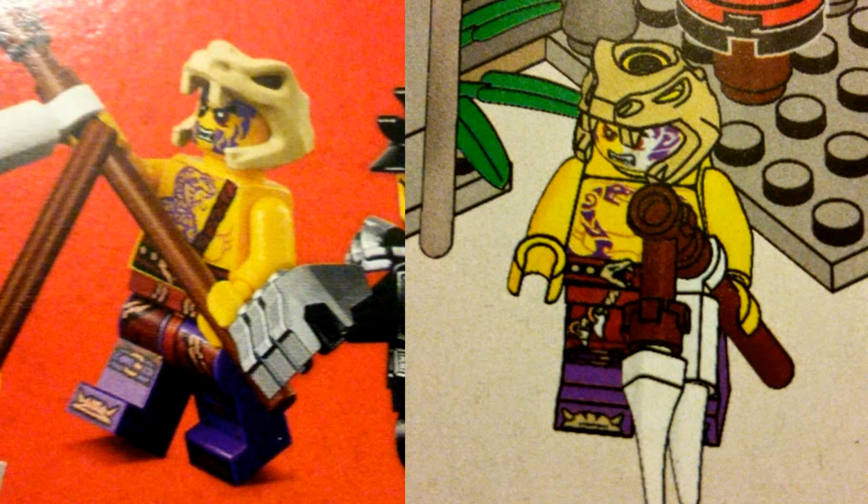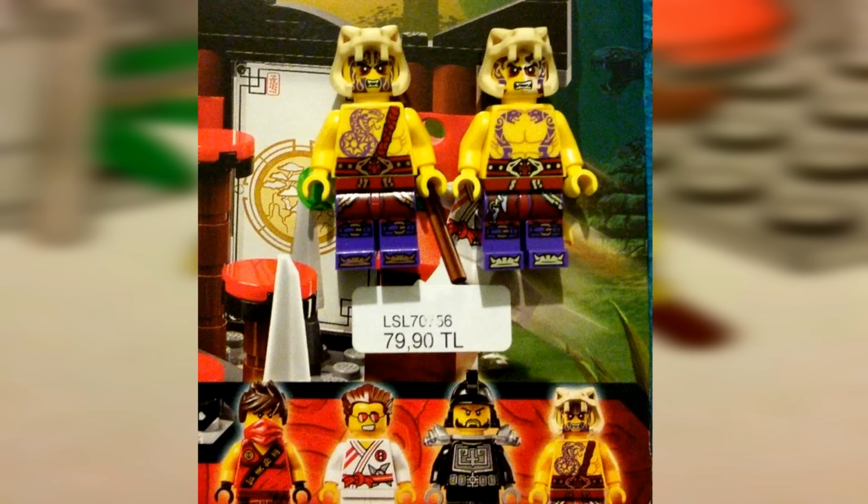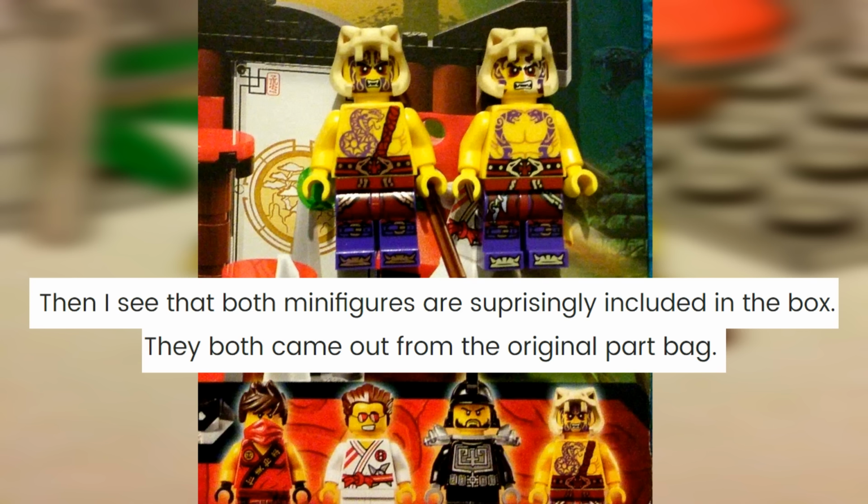So which one is actually in the set? Well, supposedly, the official set is supposed to have the Slevin minifigure you see over on the right. However, this unnamed individual from a LEGO forum got both of them in the same set. Now, here's what he said. He said that, "Then I see that both minifigures are surprisingly included in the box. They both came out from the original part bag."